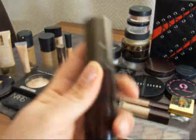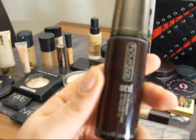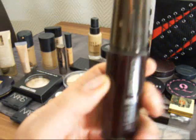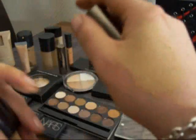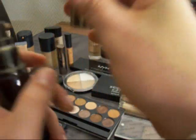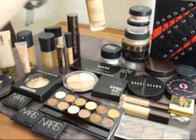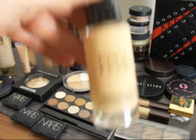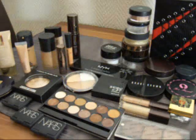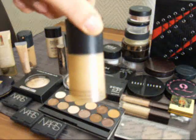Hourglass Veil, I really like this. The problem with this is it's a bit red, and one color lighter is just a bit too dark, but it's a nice foundation. It stays on perfect. And of course the Bobbi Brown Skin Foundation SPF 15, also one foundation I would always go back to. Other than that, the only new one I tried, like I said, is the Armani, and I really like this one.